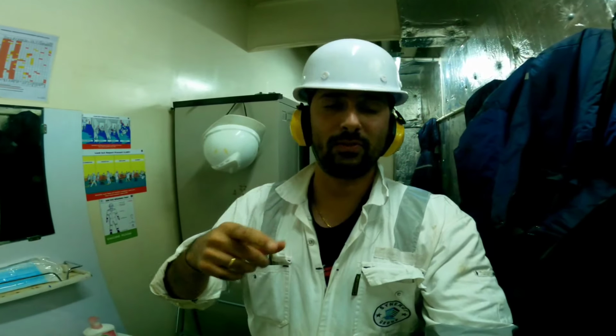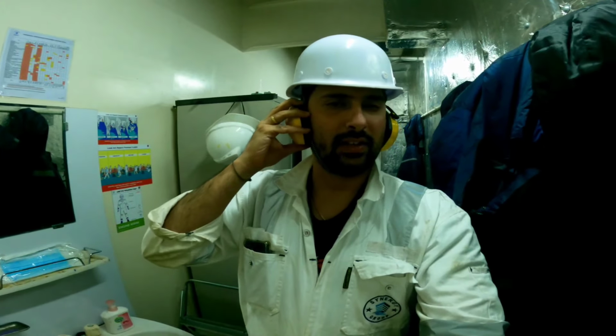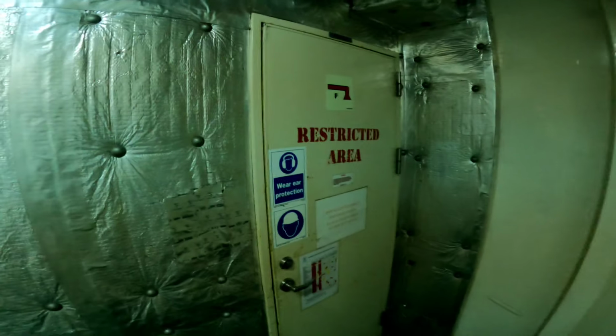And very important, before we enter the engine room, you have to wear your proper personal protective equipment, which is your helmet, your ear defenders, safety shoes, boiler suit. Very important, guys. So let me give you a whole tour of the engine room of our ship.